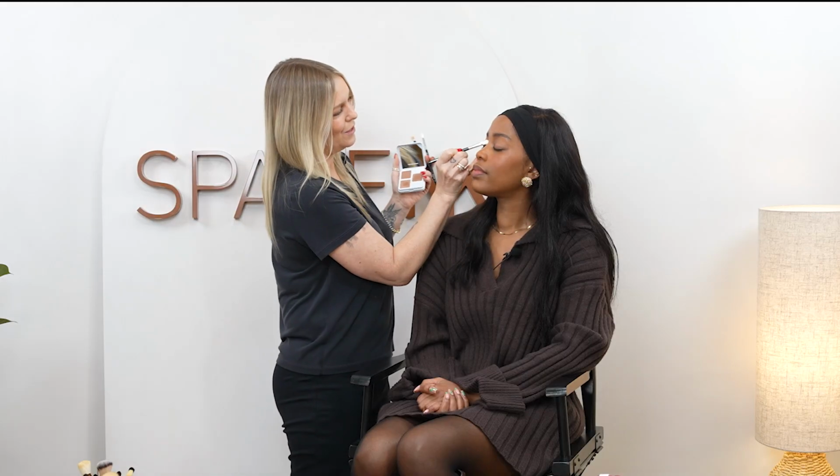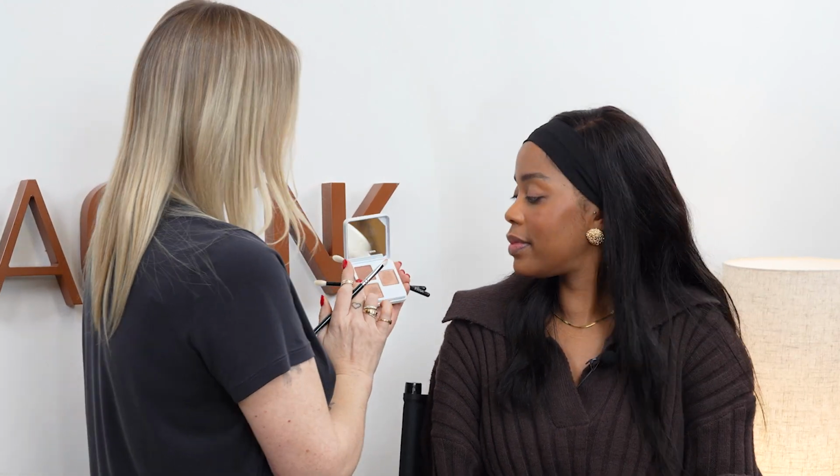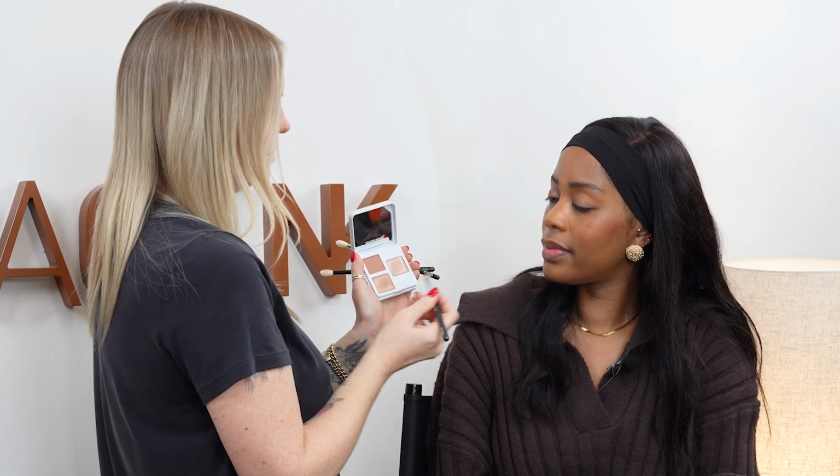That shade's gorgeous on you. Which palette is this one? This one is Almond. Nice. So you've got a metallic one there, you've got a nice matte one for blending, and this one's kind of in between the two.